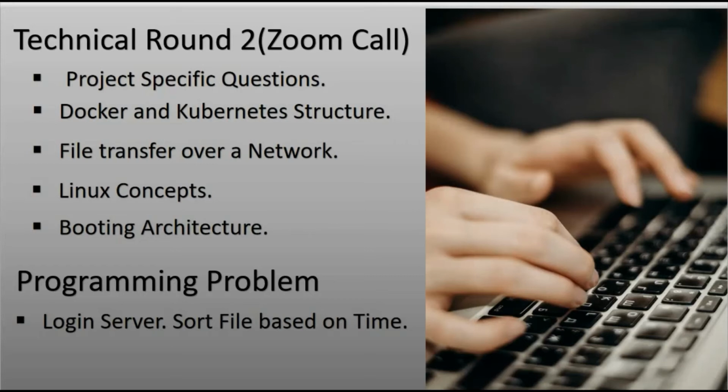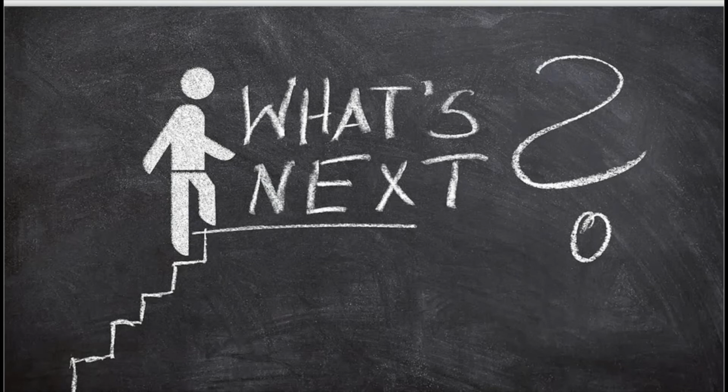I have to basically sort that. The module I used was Paramiko, so you can create an SSH connection via Paramiko, and then all those steps were there. You can just Google it, you will find a relevant answer there also. So this was all about round two, and that lasted for 1 hour.